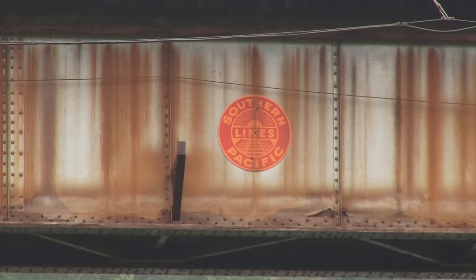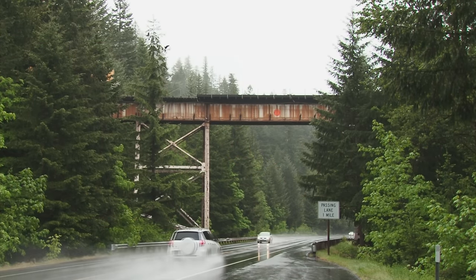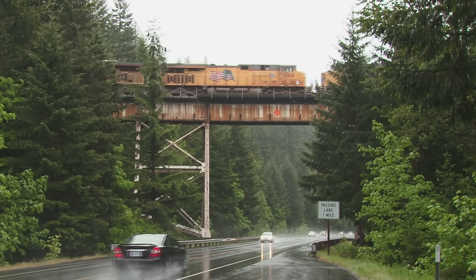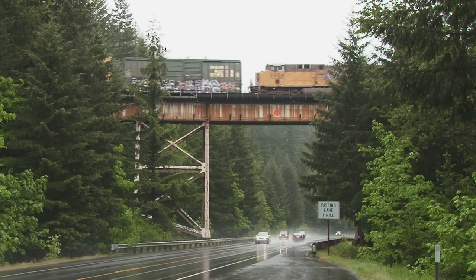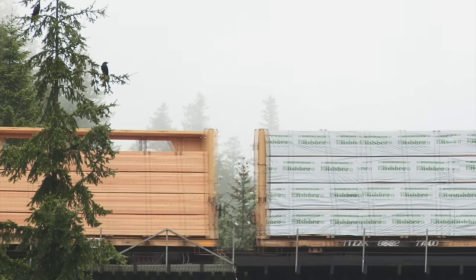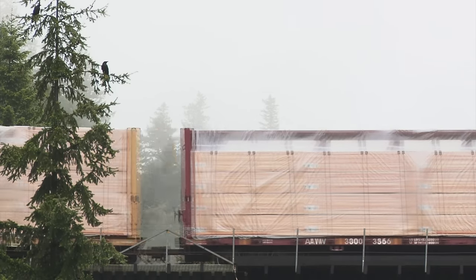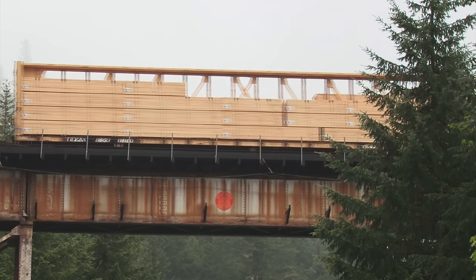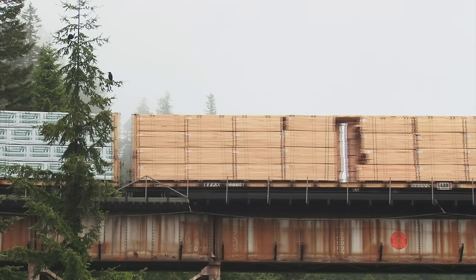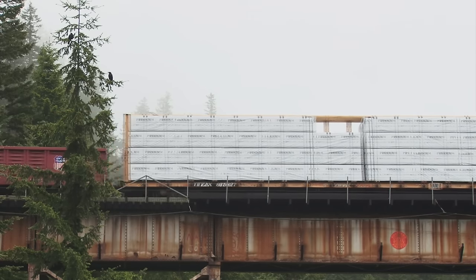An SP Daylight Herald is still proudly displayed as a southbound crosses Salt Creek trestle. A couple of old crows have a great vantage point here from which to catch the action. And who's to say they don't enjoy watching trains flying over the highway?